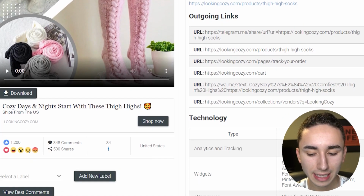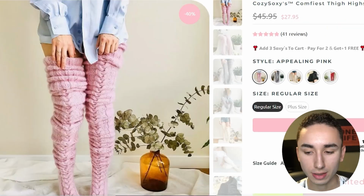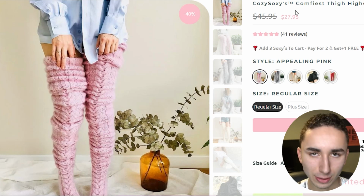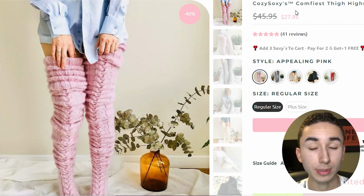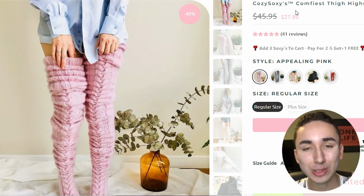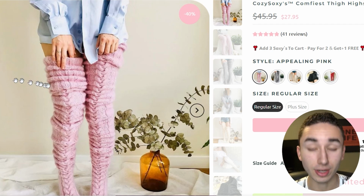So when we scroll down on AdSpy, when you click on the ad, it shows you the amount of engagement. That is a decent amount of shares. Anything with more than 1,000 likes is great. Looking at their actual website, they're selling these for $27. These cost $5 max. So boom, you got the perceived value. Does it solve a problem? Not really. But does it create a desire? 100%. Impulse buyers, when they see this, they instantly want that for their own wardrobe. They can picture themselves wearing it because these photos are really amazing.